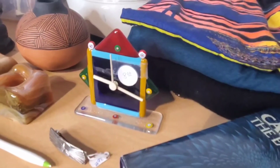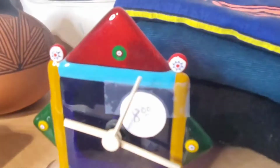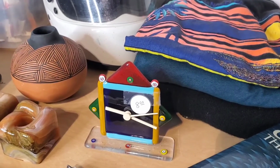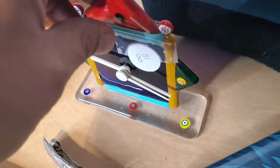I also got this fused glass clock for $8. I believe these little dot things here are called filigree glass. I'm not exactly sure. But no signature or anything. Still, I think I can get about $75 for it. It's just a simple clock, battery clock mechanism.